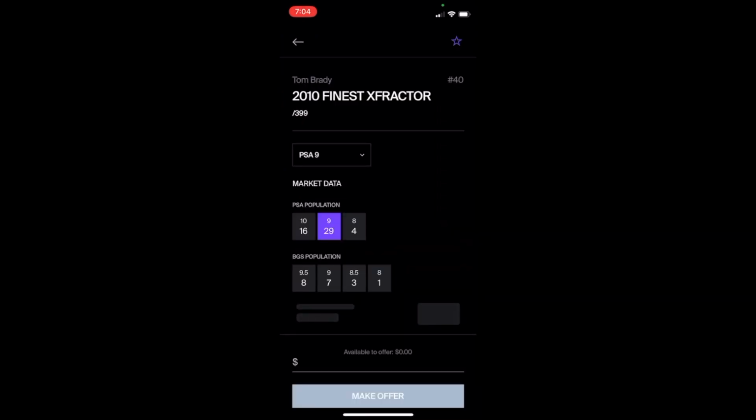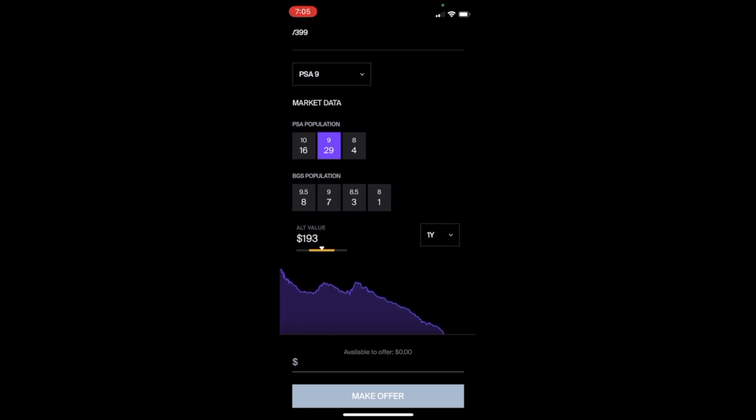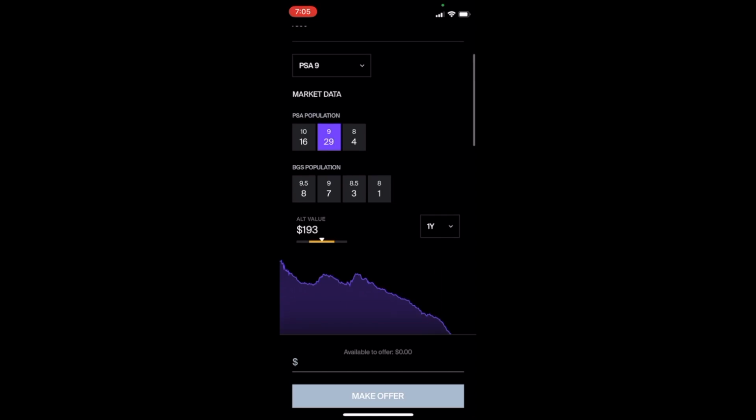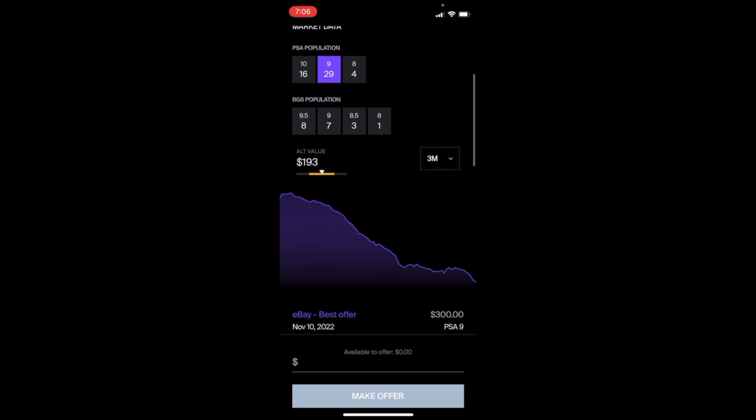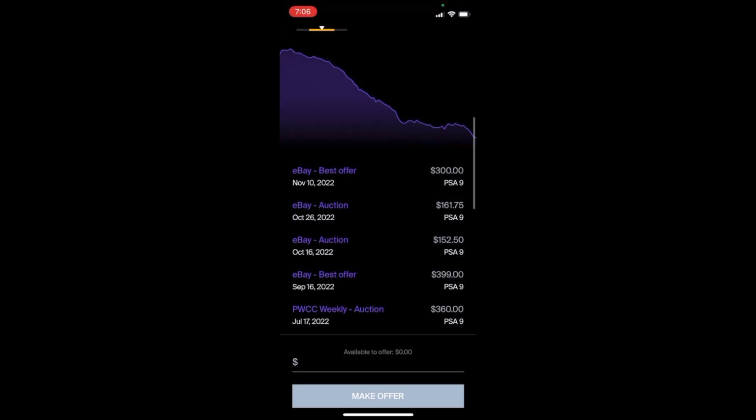All right, so taking a look at the PSA 9 2010 X-Fractor, it looks like there are 29 nines, and the alt value currently is $193 for this card. All right, so you're going to just scroll down to the bottom of the page here, and it's going to show you the recent sales from eBay, the eBay auctions that were actually realized. So as you can see, there were some best offer, PWCC, eBay auctions. They were at $360, $399, and then $152, $161, and then another $300.